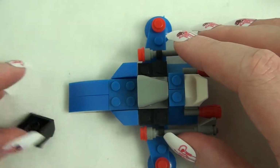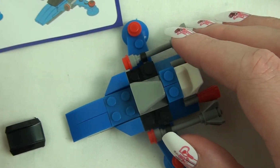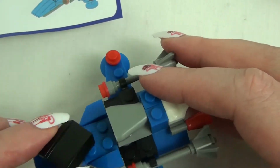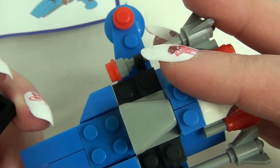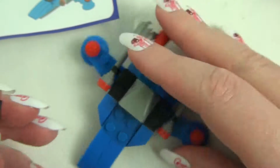That's like a decoration just to finish it off. I don't know why this decoration only has one hole. I mean, I don't know where it's supposed to latch to.